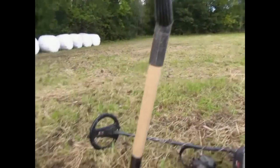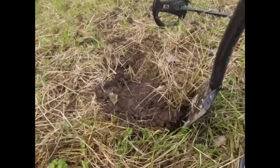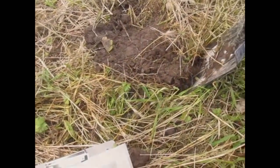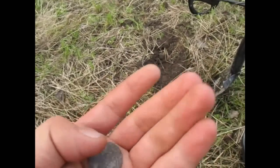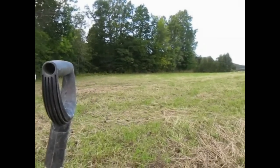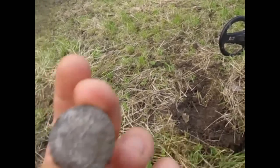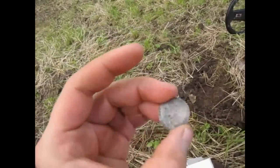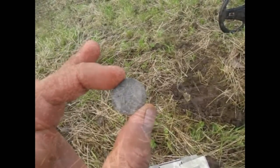On this small little field, just parked the car, swung the detector for 30 seconds, and I found my best find ever. I'll show it to you. After I found it, the last thing on my mind was finding the camera. I started hunting near the woods. I don't know the year, but it's 8 shillings. Silver, Christian the Seventh, the father of Frederick the Sixth.